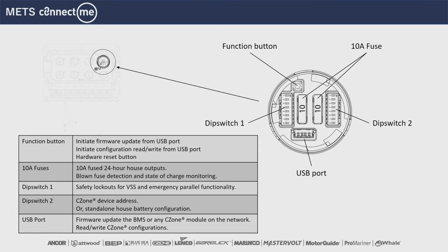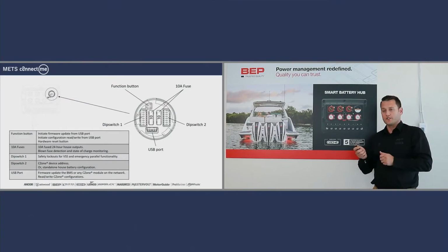Essentially, you can read the configuration from the Smart Battery Hub, take it to the configuration tool, adjust it if necessary, and take it back to the Smart Battery Hub and write it to the network. That means you don't need to buy or install a USB to CAN adapter to do that.